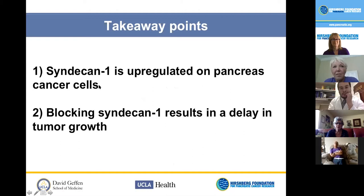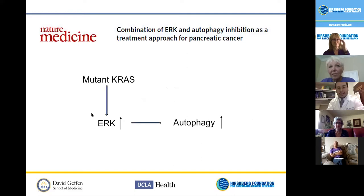Okay, so takeaway points from this. Syndecan-1 is upregulated on pancreas cancer cells, and blocking syndecan-1 results in delayed tumor growth. Again, done in mice only. None of this is yet ready for prime time. It's still in preclinical stages. Now we're getting to things that are closer to ready to be used for prime time.